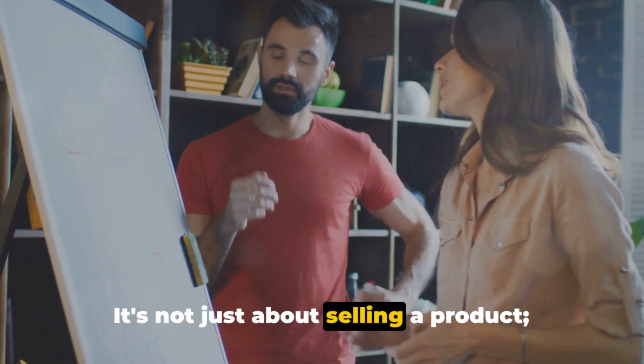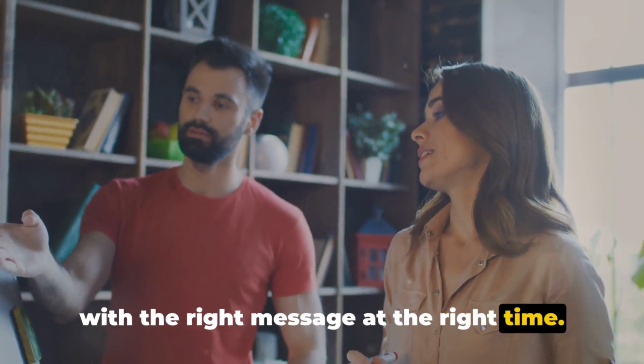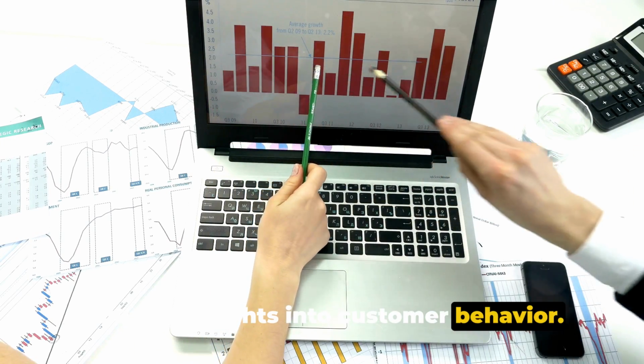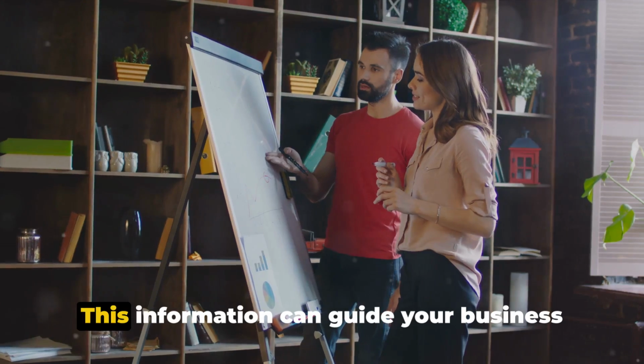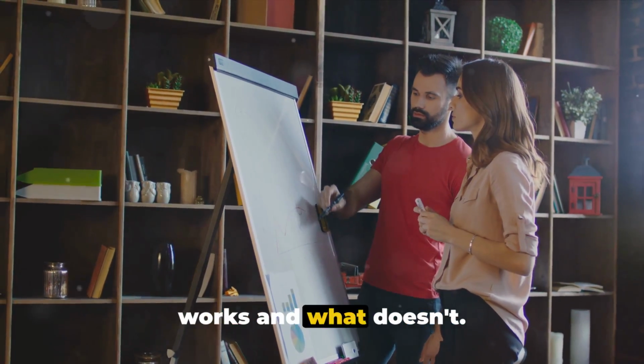It's not just about selling a product, it's about reaching the right audience with the right message at the right time. The fourth benefit involves gaining valuable insights into customer behavior. By managing your paid advertising, you can gather data on how your audience interacts with your ads. This information can guide your business strategies, helping you understand what works and what doesn't.